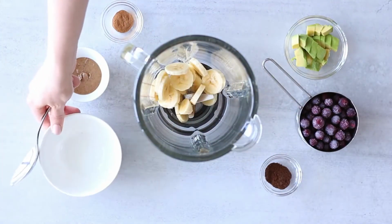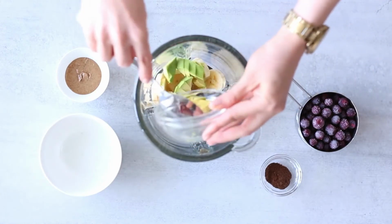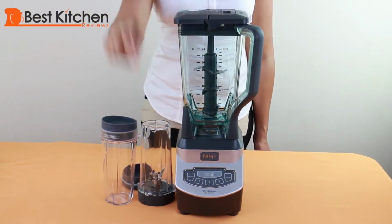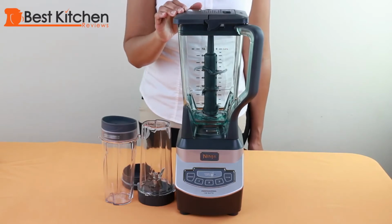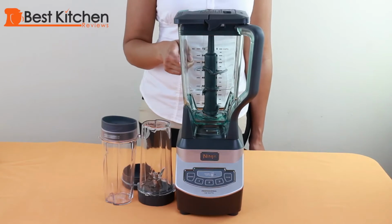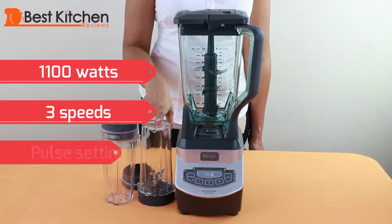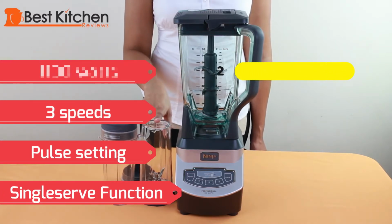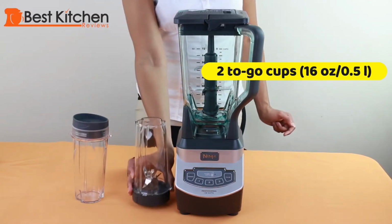If you're looking to create great-tasting smoothies at home, you'll want a blender with plenty of power to ensure the ingredients are well mixed and delivered at the desired texture. The Ninja Professional Blender has the features needed to pulverize ice and create the highest quality smoothies possible. It boasts 1,100 watts of power with 3 speeds, a pulse setting, and a single serve function. Ninja also includes 2 16-ounce to-go cups, so you can take your breakfast smoothie with you.